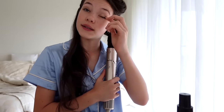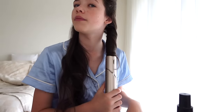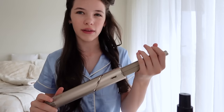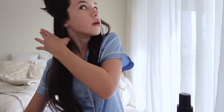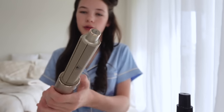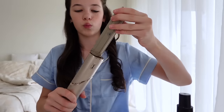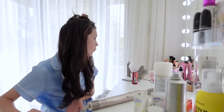I'm doing it in big sections because I don't have much time and I want them to be like big bouncy curls anyway. Oh yay! Also, I'm using Shark Flex Style, I think it's called. On to the next part. So I'm just gonna pop it off. I don't wanna burn my hand. Ooh, okay. I'm gonna put on some music and keep doing my hair, and I'll see you guys when it's done.